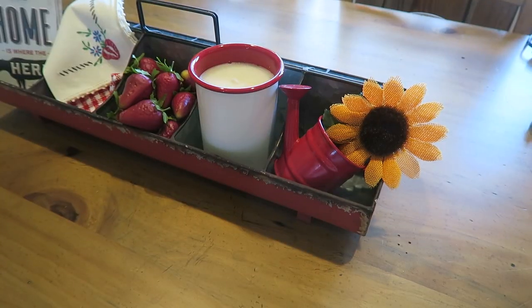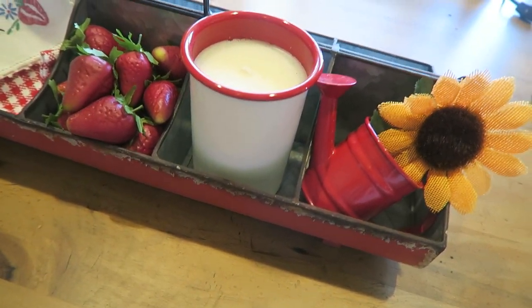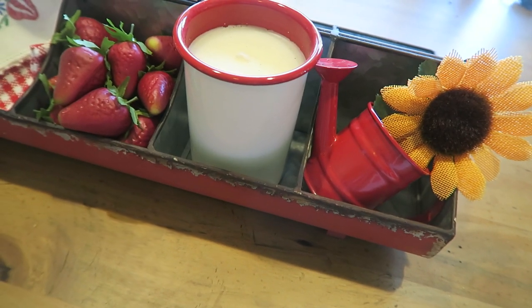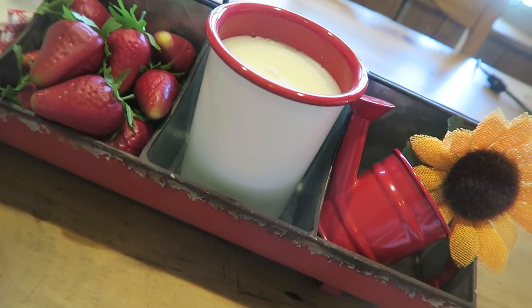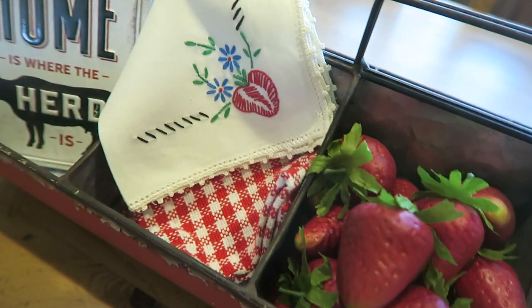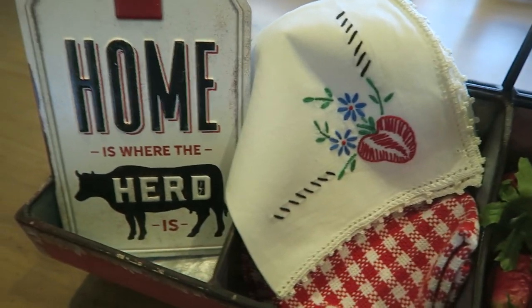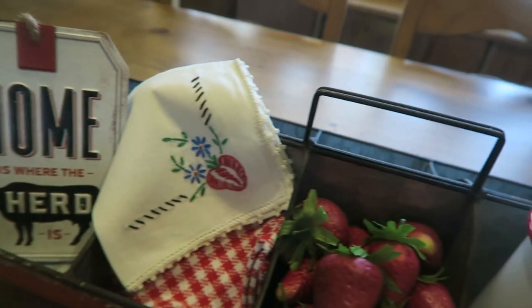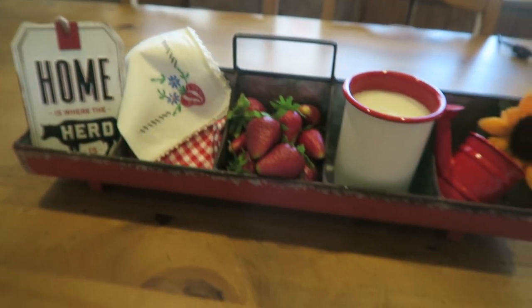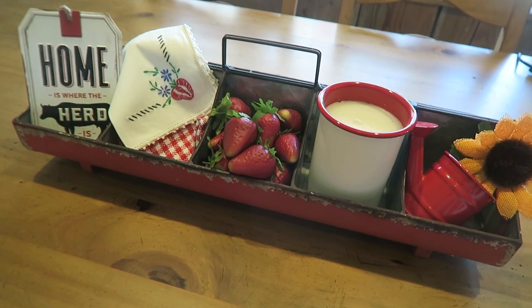I thought I would show y'all one more little spot that I've decorated here on my table. I've just got a little watering can with a flower from Hobby Lobby. This was from Target. It's just a candle, an enamel candle. I've got some strawberries, a pretty little embroidered napkin I got from the thrift store, and then this "home is where your heart is," and I got that from Hobby Lobby. I think the strawberries coordinate pretty cute, y'all. I love my summer decor.